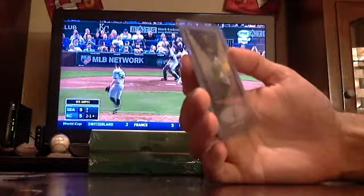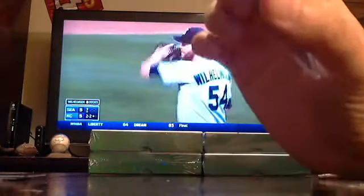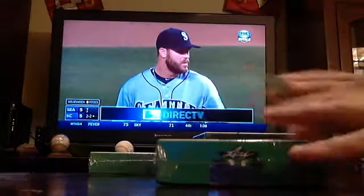And then we've got an in the spotlight of Kadeem Carey. Kadeem Carey. In the spotlight. That one number 215. Good hit there. Kadeem Carey, number 3 of 15. In the spotlight. Box number 2.